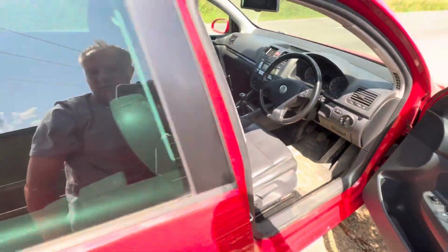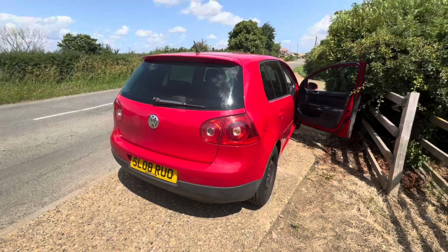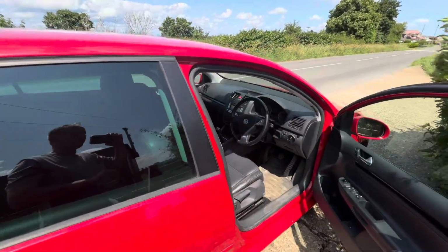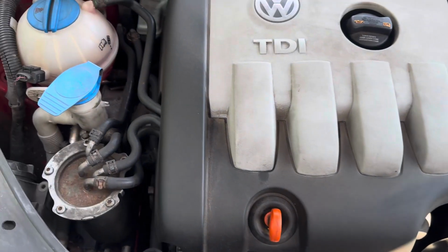Guys, 300 quid, We Buy Any Car offered £200. It's a joke. This car drives so well.